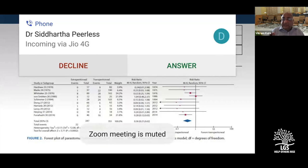It is not that you decide the weight and then use the study. We include the study and then calculate the weight. It's the other way around. So once you include it, every study will have some degree of weight. See, study number two has got a 6.4 percentage of weight. There are studies which have got only 3.1 percentage.